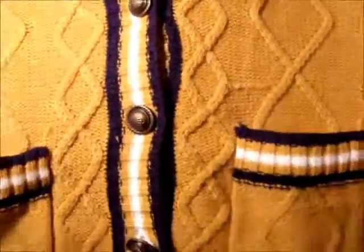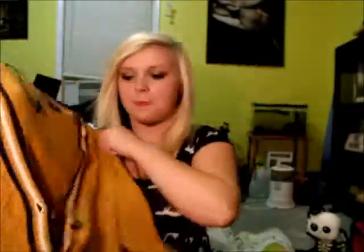And this next thing is a mustard yellow cardigan. I actually wore this today. It is so comfy and warm. And it's just got these blue and white striped details, and then the buttons are these metal buttons that are really, really cute. And it's kind of just got some nice detailing through here. It's just a really pretty cardigan. And I got this in a size large, and it was $24.80.